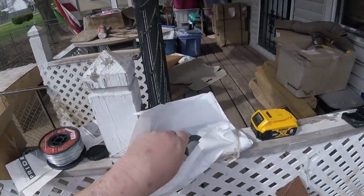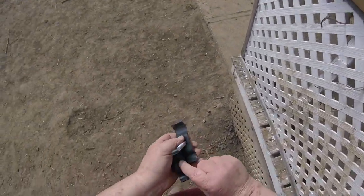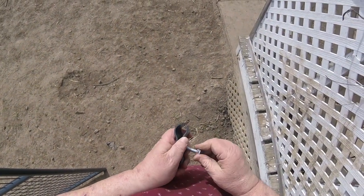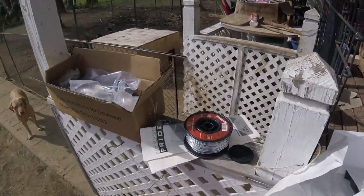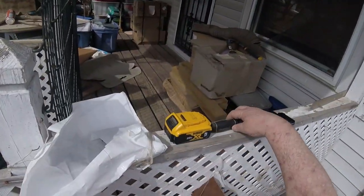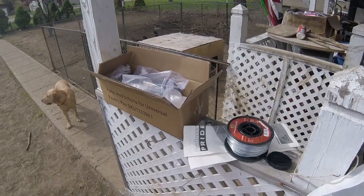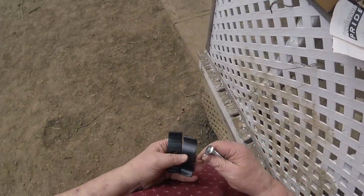Bolting in that, two clamps. I don't need that right now. I'm bolting a nut, two clamps.